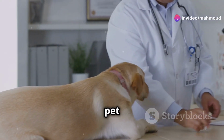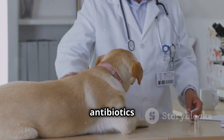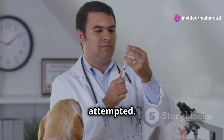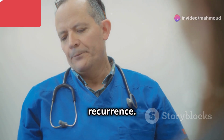In some cases, if the pet is stable and the infection is caught early, medical management with antibiotics and prostaglandins, hormones that help the uterus contract and expel pus, may be attempted. However, this approach is less successful and carries a higher risk of recurrence.